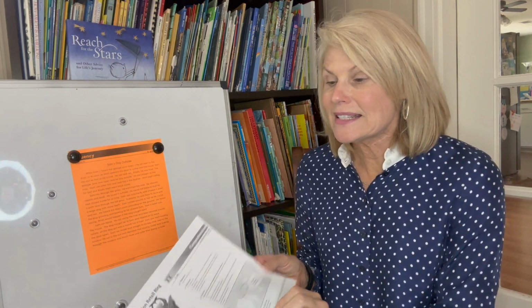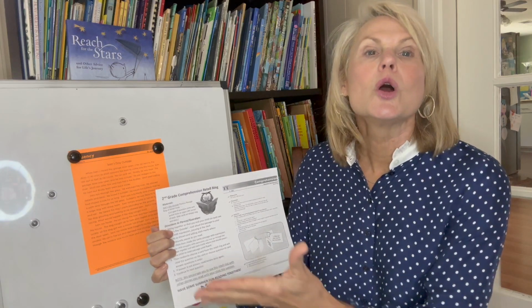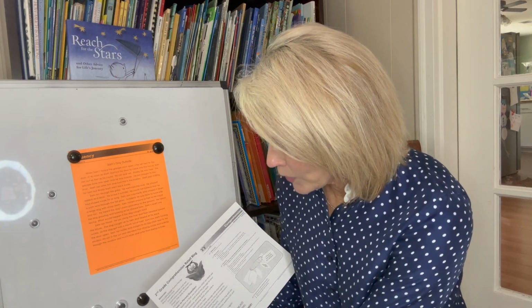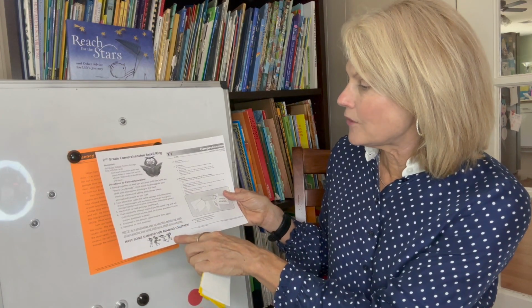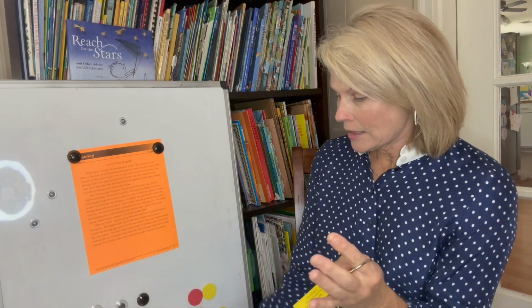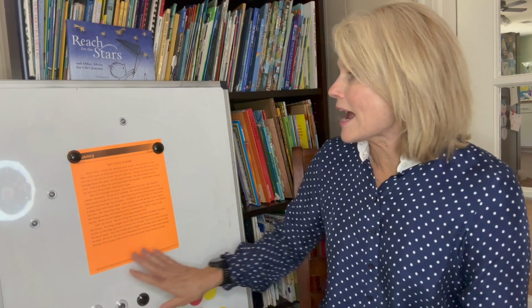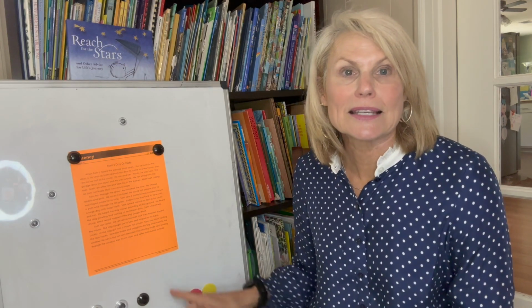With this is a second grade comprehension retelling ring. What I've already done is cut these up and place them on the ring that's provided, and right here is going to give you all the directions you need as far as helping your student with this passage.